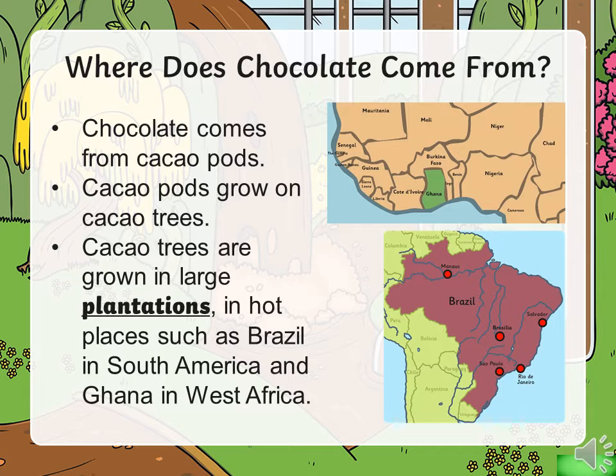Where does chocolate come from? Chocolate comes from cacao pods, and cacao pods grow on cacao trees. Those trees are grown in large plantations in hot places such as Brazil in South America and Ghana in West Africa.